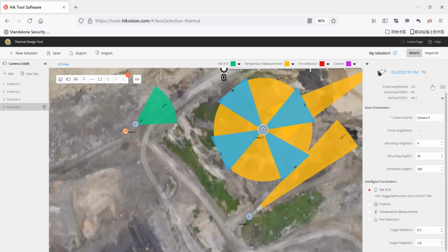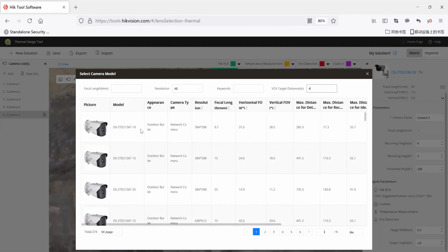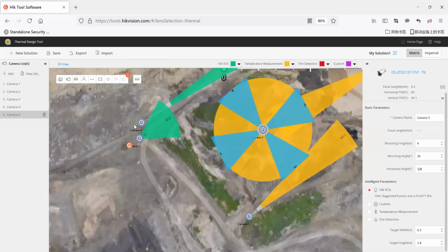Oh, sorry. I forgot you have to select the back camera again and click add. So before you select another camera, make sure you click the add button again, and then you choose the right camera. So if I select another short range thermal camera, you just use this short range thermal camera to cover the blind area of these thermal cameras. So this is option one.